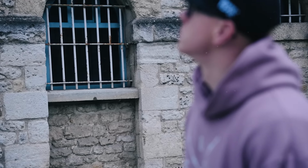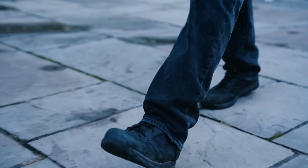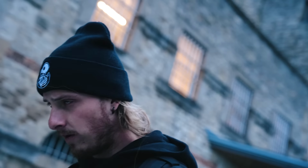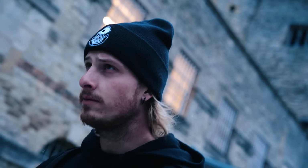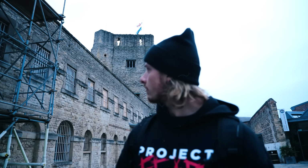From the crypt all the way to the tower and into the punishment cells, you could feel the darkness in every step, in every corner. This place was absolutely no joke. Everything that we experienced this night, we could relate back to a certain time period that this prison and castle was in operation. We did not leave our mark on this castle, but it left its mark on us.